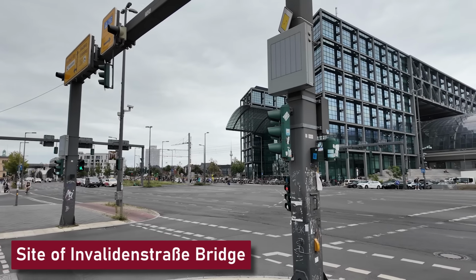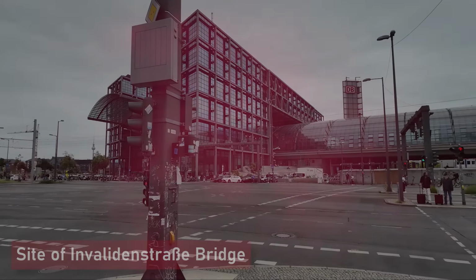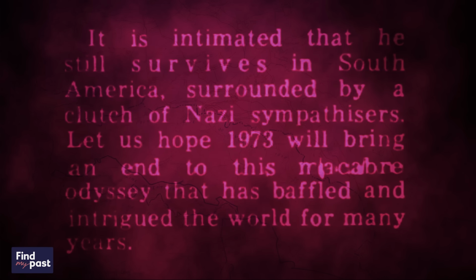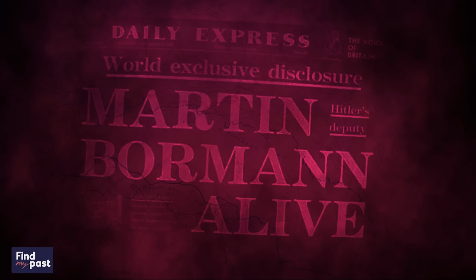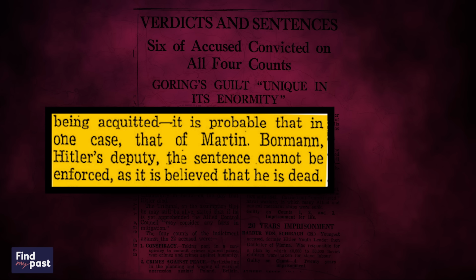But with no bodies officially reported and neither man identified by the occupying Soviets, a mystery began to take shape. Rumours circulated that Bormann had escaped, living in Peru, Uruguay, Argentina, Austria and several other places at the same time, and often with positive sightings to accompany them. Such was the uncertainty that Bormann was tried in absentia at Nuremberg and sentenced, rightly so we might add, to death for crimes against humanity.